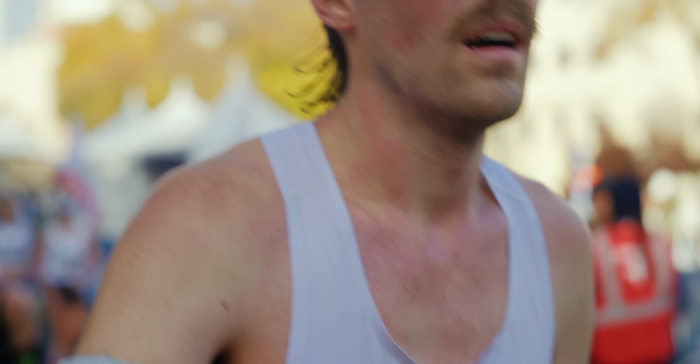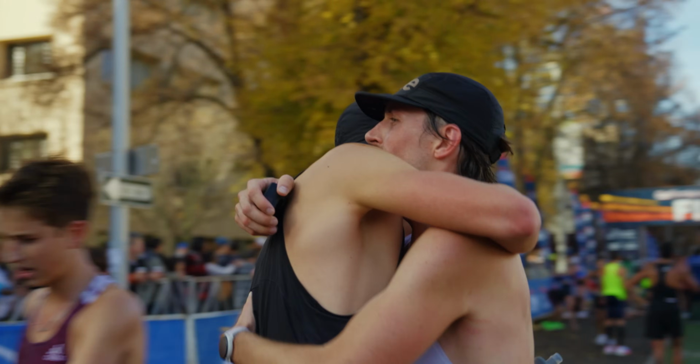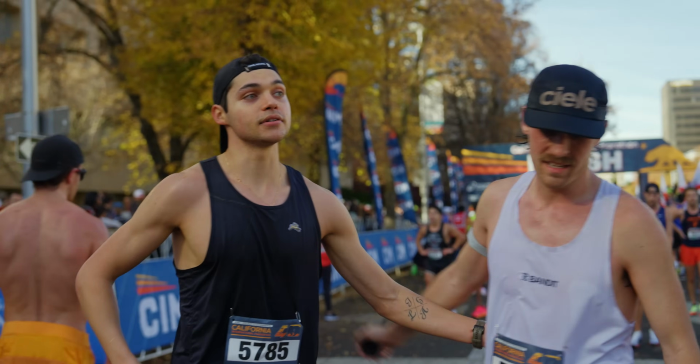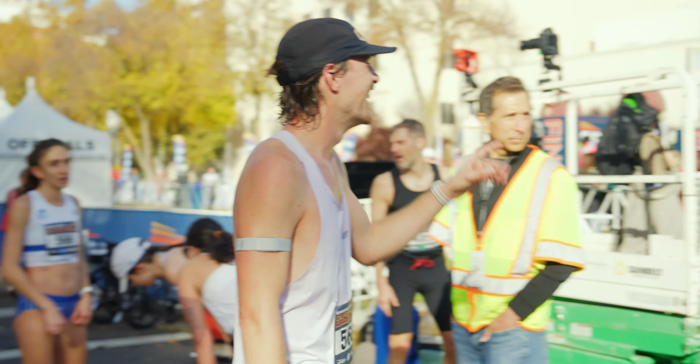And was greeted by so many friends. Clark snagging his sub 2:37. He had the race of his life, a 2:36:56. So proud of him and all the hard work he has done this year, and even getting through an Achilles injury this fall. Super, super impressed with him and what he's been able to string together. Go check out his Instagram.